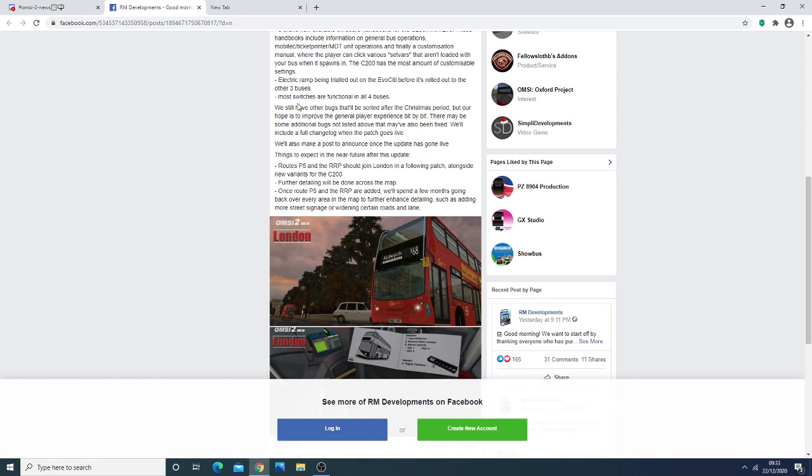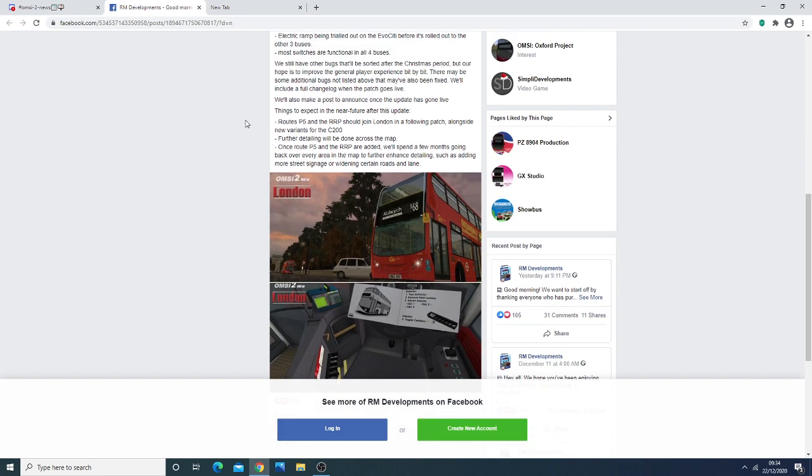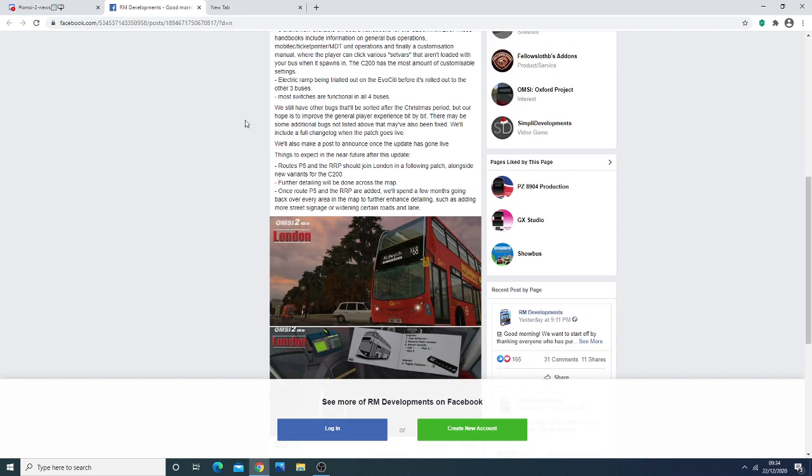Then in addition, we have an electric ramp being trialed out on the C400, so not the C400, on the Evo City. So there's a trial of an electric ramp on the Evo City, and then, all going to plan, this will be implemented into the other buses in a future update. And then also most switches have been made clickable, which is quite an advancement because not all of them were clickable beforehand. There's also a few other bugs that have been fixed, and a few other tiny bits that have been added in, but this will be in the patch notes when it goes live.